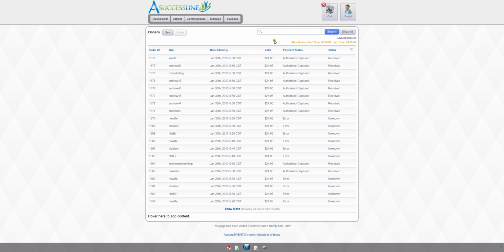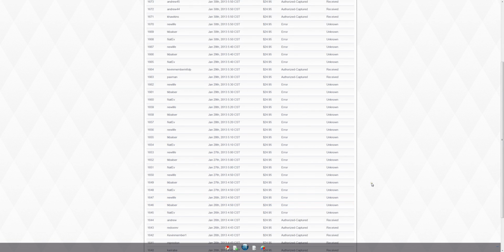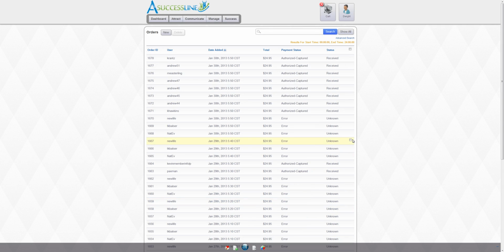We've got advanced searches, ways to download all this data. There's 1,600 results in this table. You can see it's really simple to just add more if you want to view more or do searches. So really clean interface there for orders. I talked a little bit briefly there about credit cards, so excuse me if I skip around a little bit.